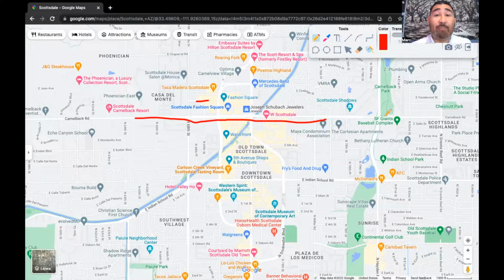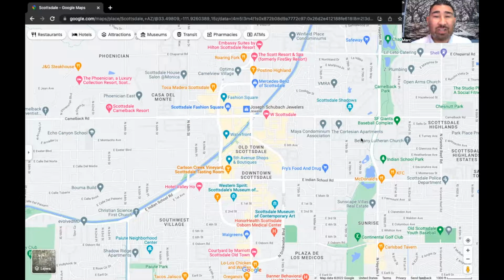Also, if you're a baseball fan, you're going to love Arizona just because of the fact that we have spring training here. Right in this area is the San Francisco Giants baseball complex. You'll be able to take in some baseball games. Again, this is spring training, so this is only going to be happening during February and March, which is a great time of the year. It's going to be some wonderful weather. You're going to see a lot of people in the area. This is a great time to get out and take in some of those spring training games. In a nutshell, that's South Scottsdale.